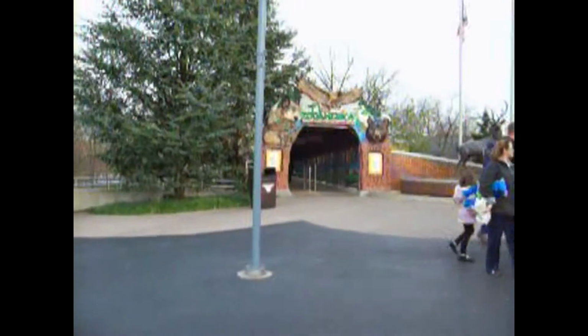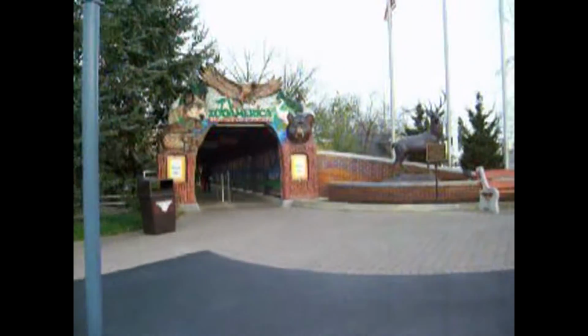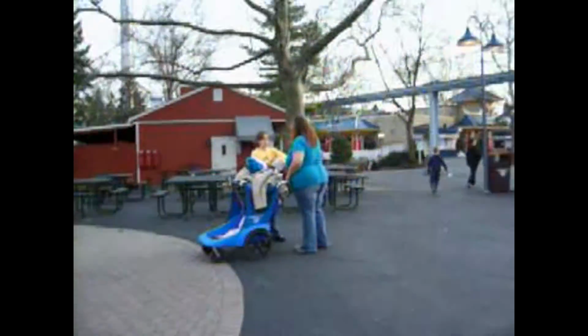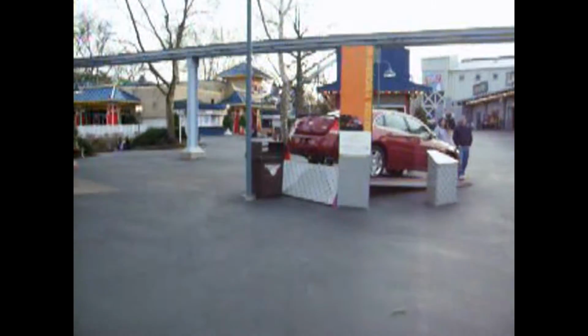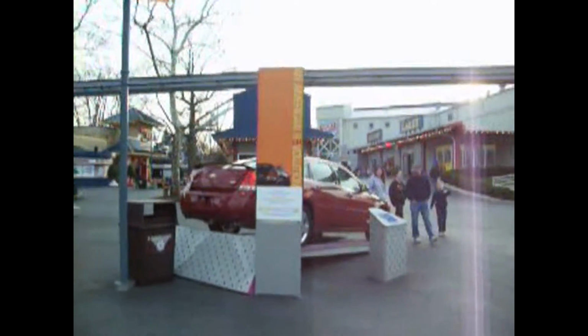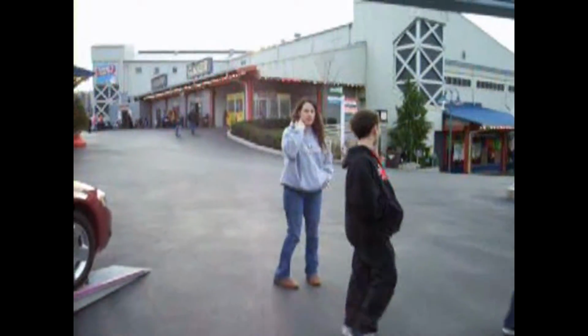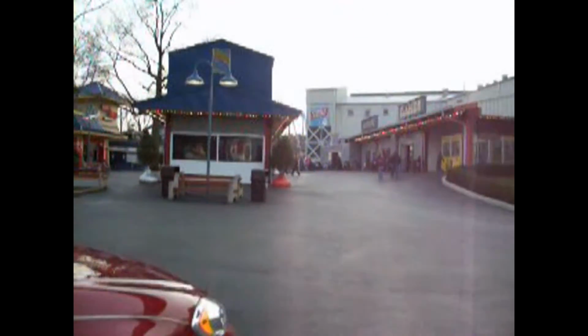As you can see, here's the entrance to Zoo America, which is the little zoo attached to Hersheypark. Now, I'm not going to walk in there because then the podcast would be too long, and I really have to get back out on the road. But I was over there earlier, and I took some video of my favorite animals, the prairie dogs, and I'm going to put them out a little later this week in a special video podcast.